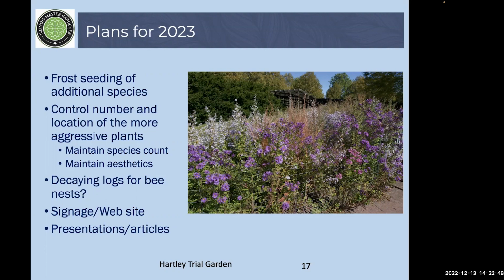One thing we might do for some of the nesting bees, there are small bees that will use the little holes that you often see in decaying wood that's lying on the ground in a wooded area. Notice that at Lake of the Woods, for example, they use very aesthetic looking logs. It looks like driftwood. This could be utilized by some of the native bees. So it's both a decoration and habitat.